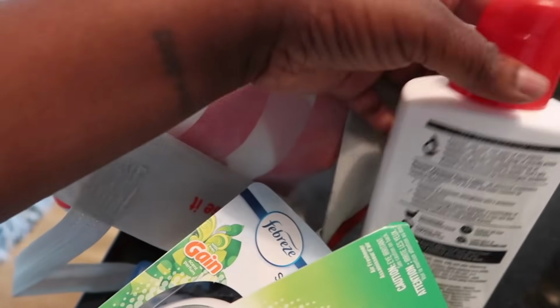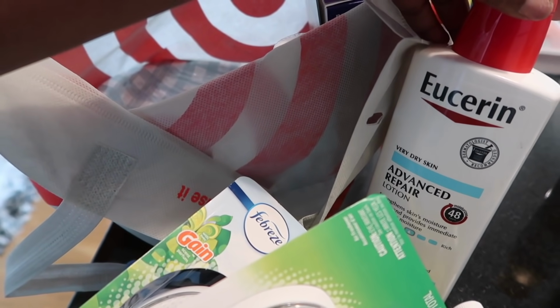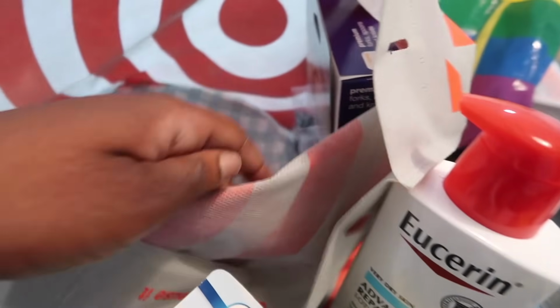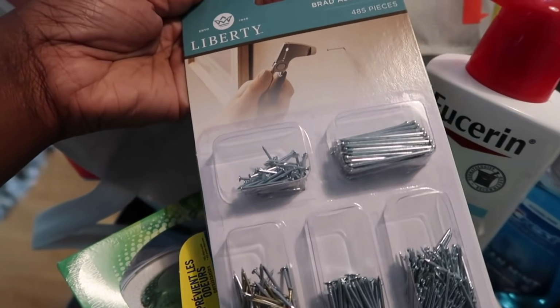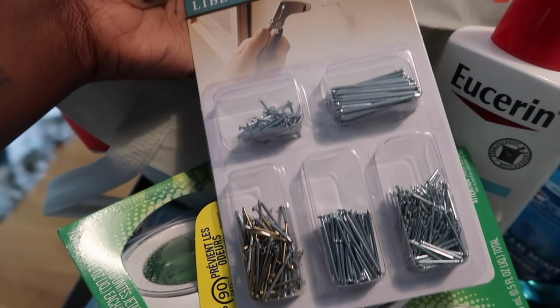I did get some lotion. This is the best lotion for dry skin, so I got the Advanced Repair for very dry skin, since I'm always very dry. I got some mouthwash. I also got some of these so I can hang up some portraits. So that's what I'm going to be doing. I'm going to basically be putting things up most of the day, or the evening, since it's 5 o'clock now.